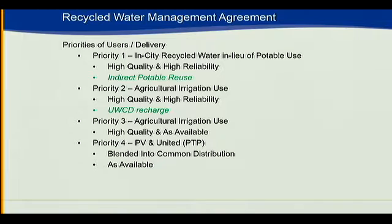And we haven't really worked that out yet, but the United could fall into priority 2, 3, or 4, depending on how it works out. And then the third priority is agriculture use. Water's available when all of the other sources are not using it, then that water is available. And you'll see in a minute the price is a little bit lower for that. And then the fourth priority is for Pleasant Valley and United. And then again, that's as available, and it actually is a little bit lower price.